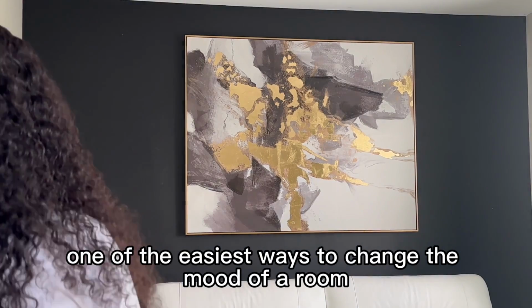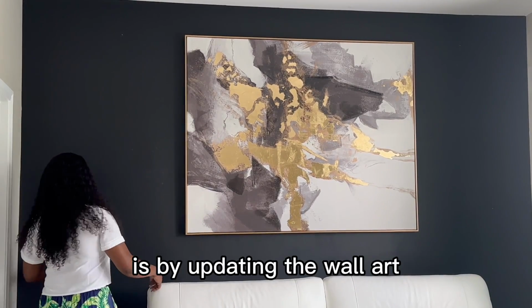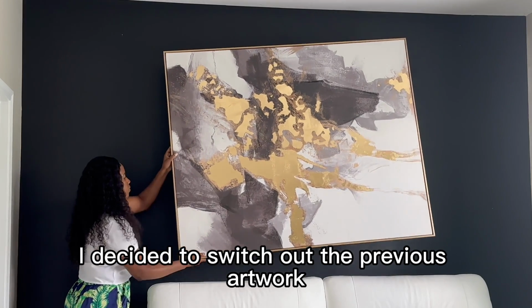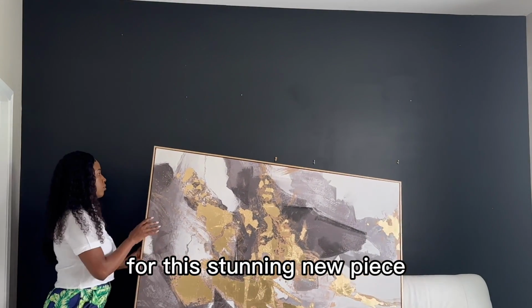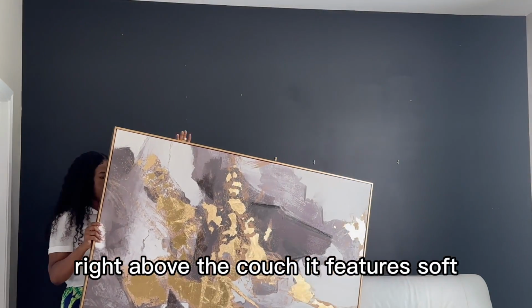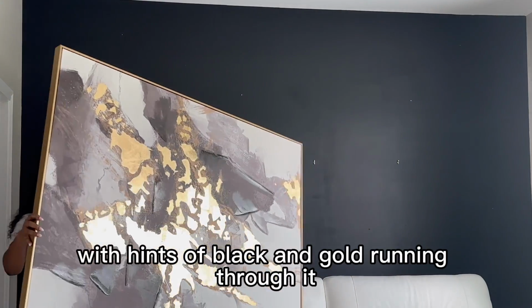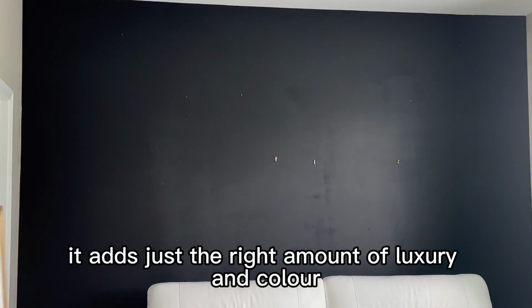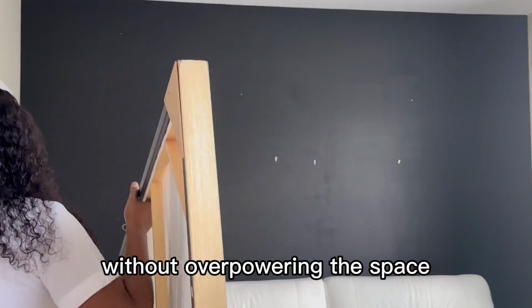One of the easiest ways to change the mood of a room is by updating the wall art. I decided to switch out the previous artwork for this stunning new piece right above the couch. It features soft abstract textures with hints of black and gold running through it. It adds just the right amount of luxury and color without overpowering the space.